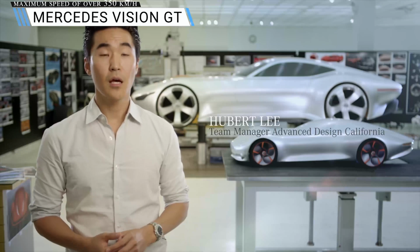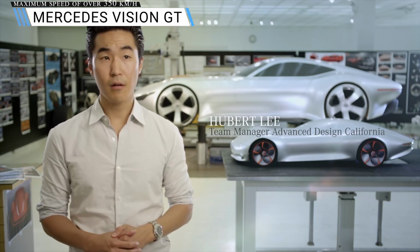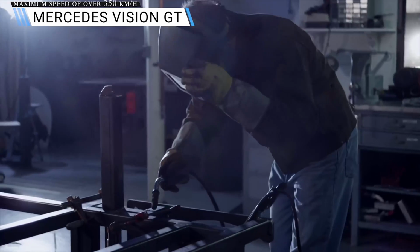And still, it should be a car that reacts realistically in the game. After the 3D data was generated, we looked at it and we reviewed it, and we got to a stage where we liked the car. That's when the real work begins.